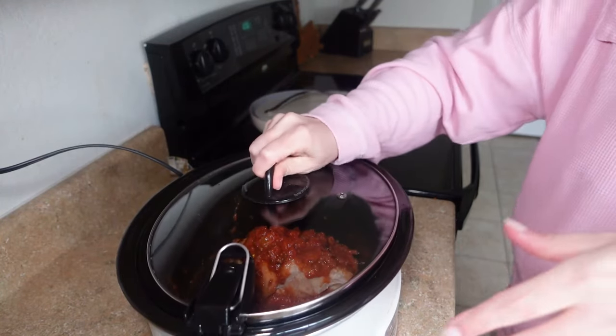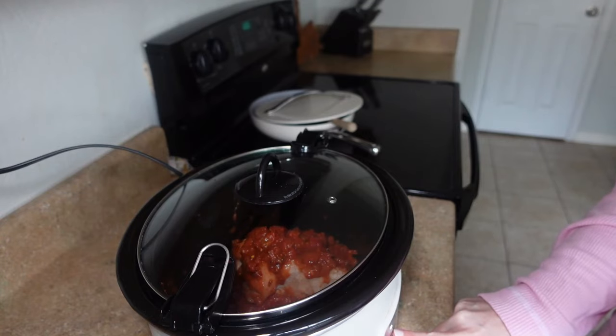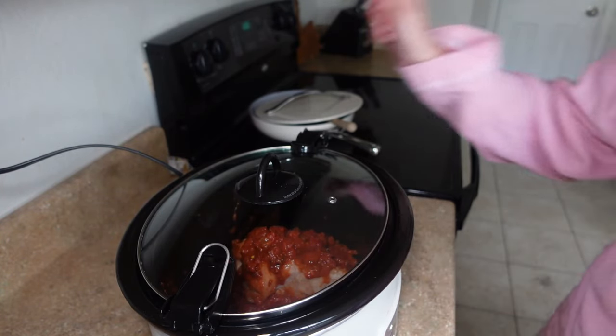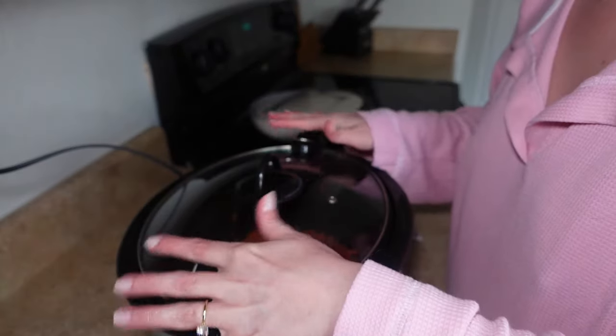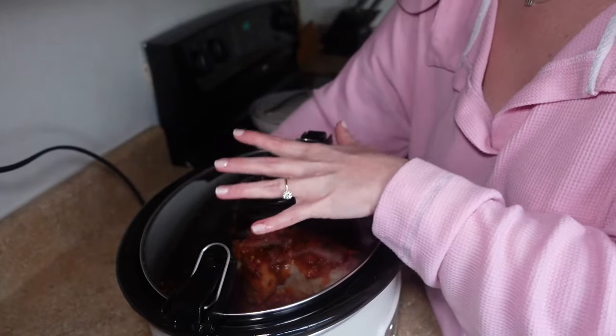All right, clean hands, lid. I'm gonna do high for 4 hours. Actually, yeah, let's do high because I don't want it to not be ready. And don't lock these. That always makes me nervous when people lock the crock pot. Only for transport, not for cooking. At least every crock pot I've ever owned.